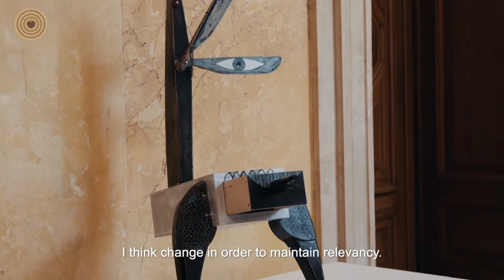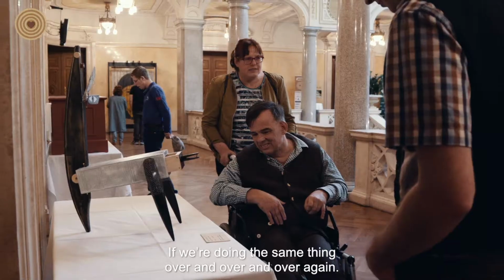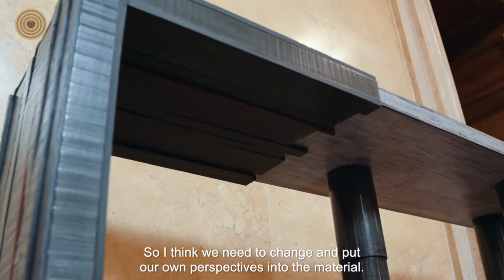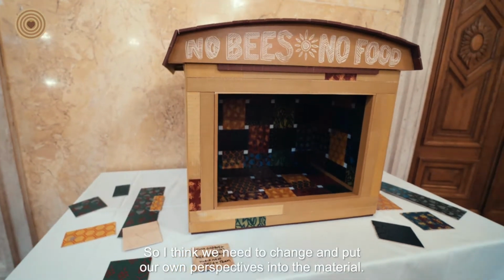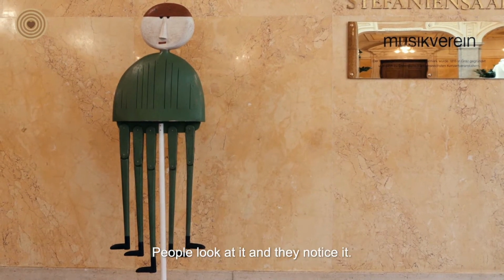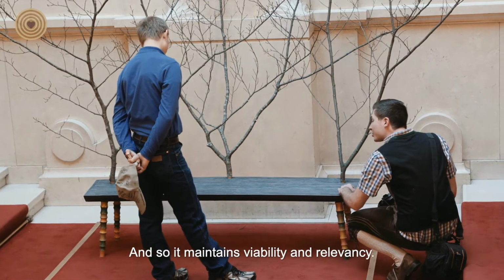I think change in order to maintain relevancy. If we're doing the same thing over and over and over again, people stop looking. So I think we need to change and put our own perspectives into the material. And through that, it becomes unique and individual, and people look at it and they notice it, and so it maintains viability and relevancy.